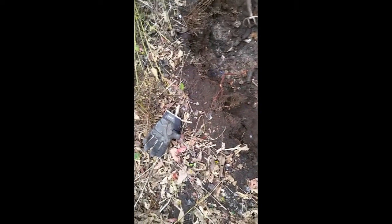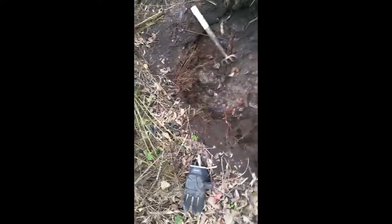Here's another one of these. A lot of stuff is right on the top. You know, these dumps started as a surface dump, and see, nothing. I'm going to keep going, see what else I can come up with. I'll let you know.